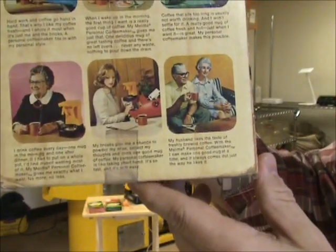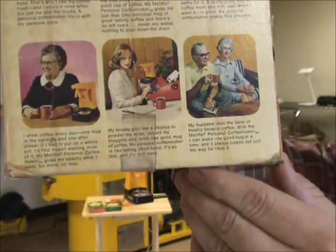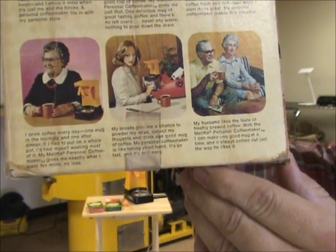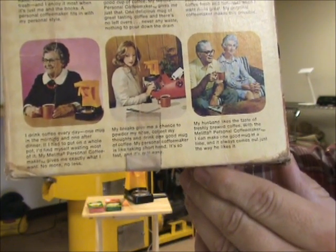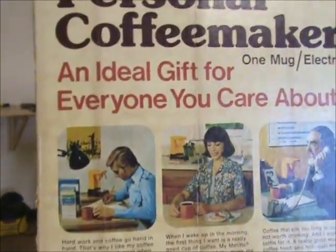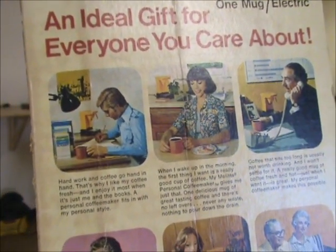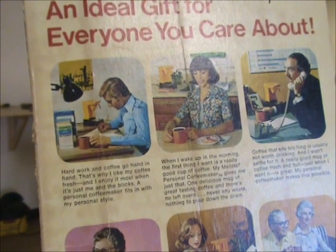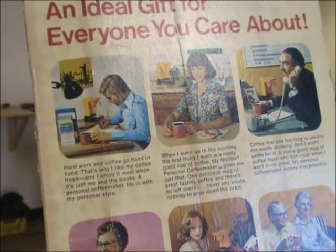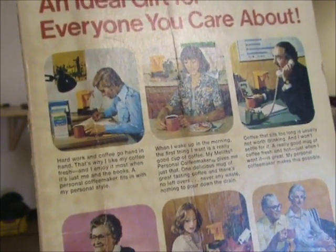I'm going to read just a few to you, like this one with the husband and wife here. "My husband likes the taste of freshly brewed coffee. With the Melitta Personal Coffeemaker, I can make one good mug at a time, and it always comes out just the way he likes it." Or this lady here up in the top. "When I wake up in the morning, the first thing I want is a really good cup of coffee. My Melitta Personal Coffeemaker gives me just that. One delicious mug of great tasting coffee, and there's no leftovers. Never any waste. Nothing to pour down the drain."